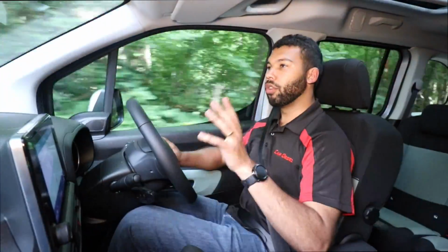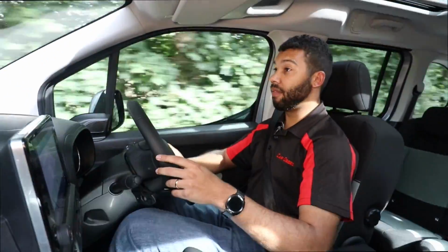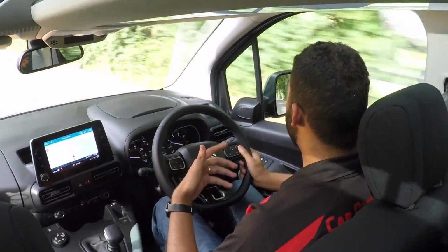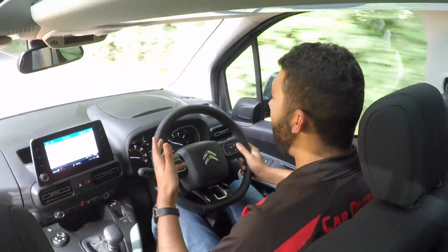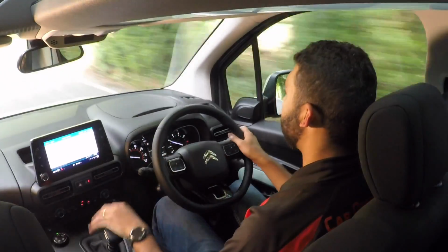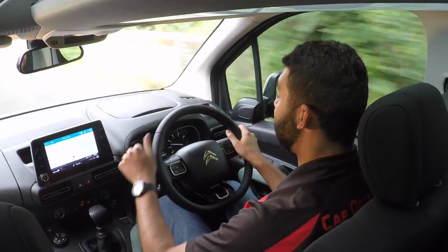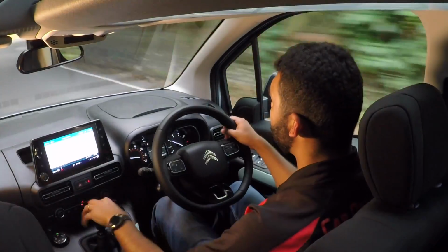Now, I'm sure what a lot of you want to know is how easy is this car to drive on a day-to-day basis? Well, it is very easy, in fact. Thanks to the large windows, the visibility is fantastic. It's very easy to see out of, but in case you do have a bit of trouble parking, you do have rear parking sensors, which is quite handy. The pedals are nicely weighted, they're nicely spaced out, they're easy to operate, so I've got no complaints there.